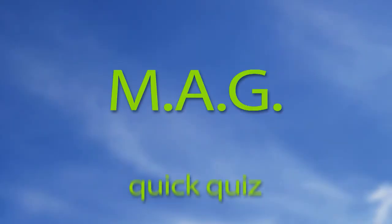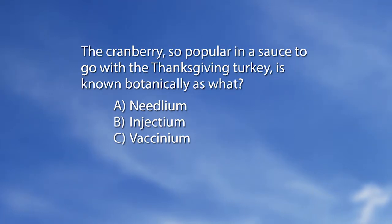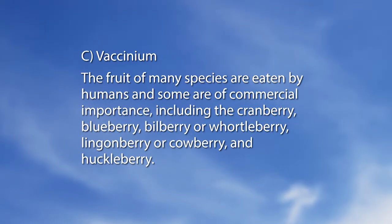All right, let's go to our mag quiz next. The cranberry, so popular in a sauce to go with the Thanksgiving turkey, is known botanically as what? A. Needlium, B. Injectium, C. Vaccinium. C. Vaccinium. The fruit of many species are eaten by humans, and some are of commercial importance, including the cranberry, blueberry, bilberry or whortleberry, lingonberry or cowberry, and huckleberry.